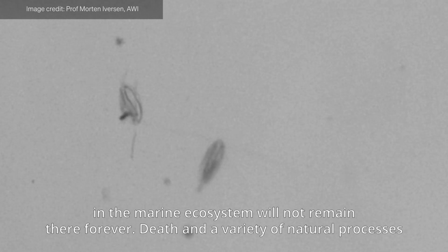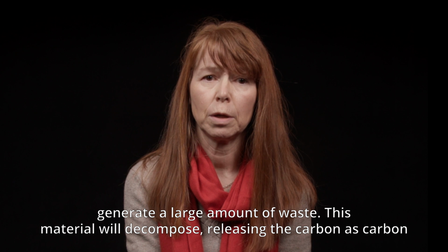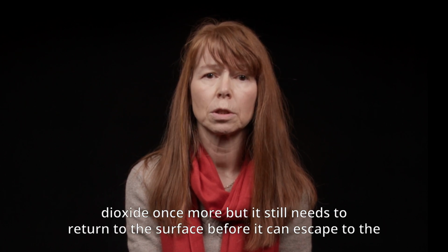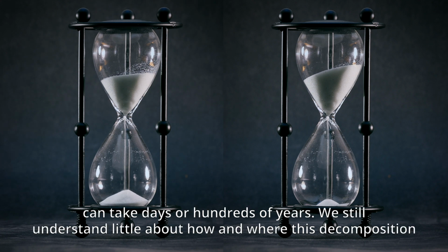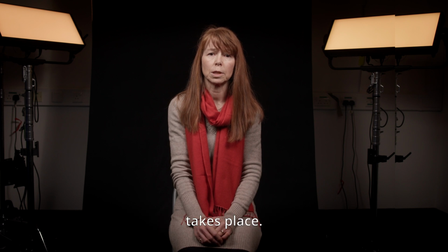Death and a variety of natural processes generate a large amount of waste. This material will decompose, releasing the carbon as carbon dioxide once more, but it still needs to return to the surface before it can escape to the atmosphere. Depending on how deep in the ocean the decomposition occurs, this return can take days or hundreds of years. We still understand little about how and where this decomposition takes place.